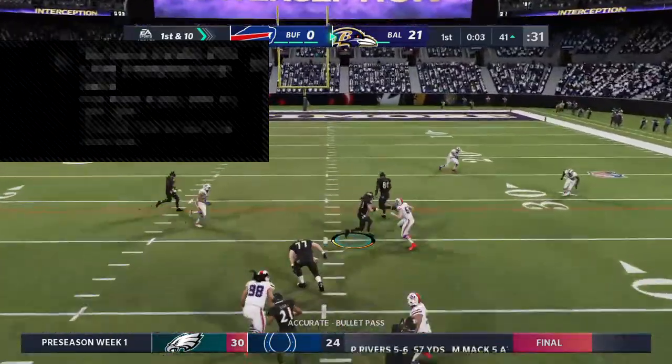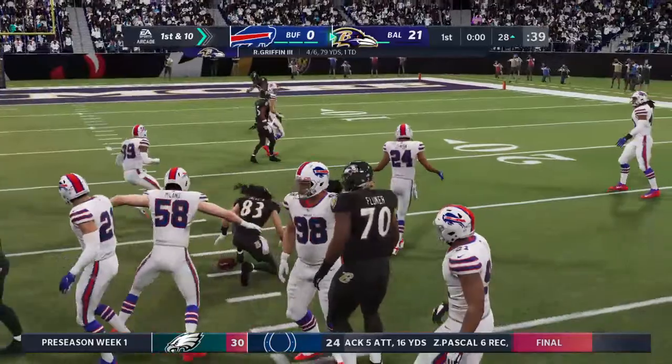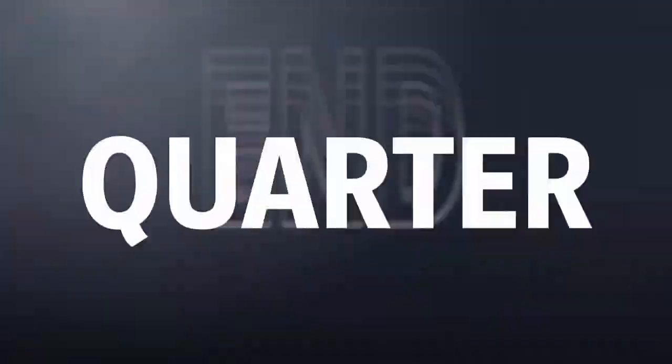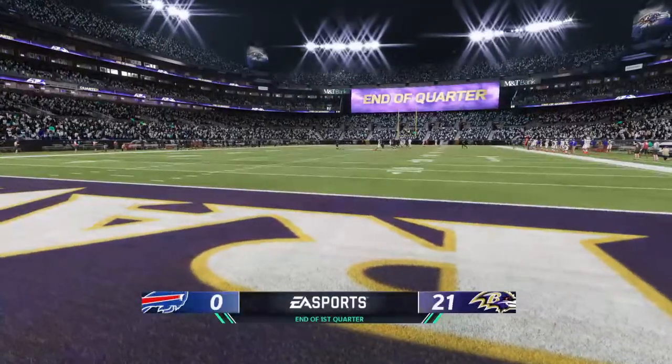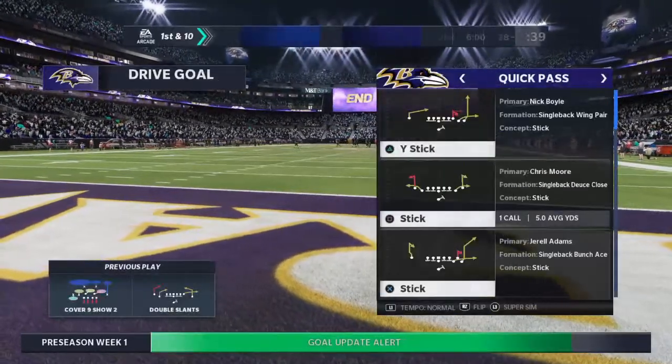After the interception, here's Griffin. Caught by Snead over the middle. And he's going to be brought down on what will be the final play of this first quarter. 21-0 our score after one. Bills nothing.